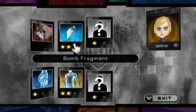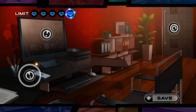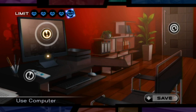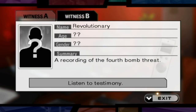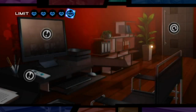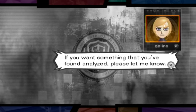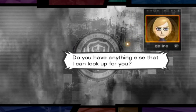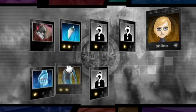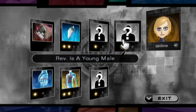Unknown method with bomb fragment? How about bomb fragment? I did that already. You know what? No, fine. Fine. Actually, not fine. I'm stumped already. All I can do is listen to these testimonies, and I've already investigated the outside. I guess I should drag everything. Yeah, there's nothing I can do, so I gotta just drag stuff here.